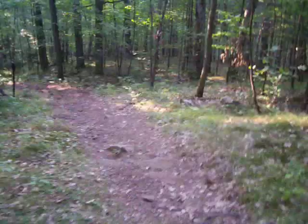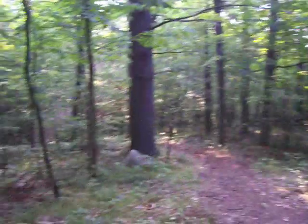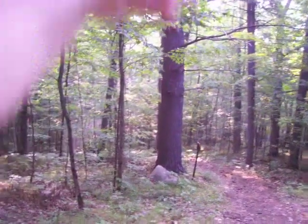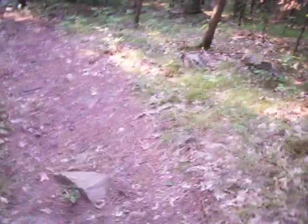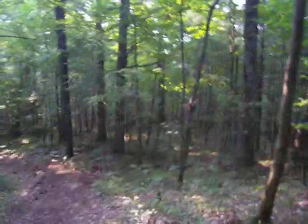Level. Oh look, another marker. Bet it's talking about this great old pine. These pines are very old. And if we had the little booklet, it would tell us how old.